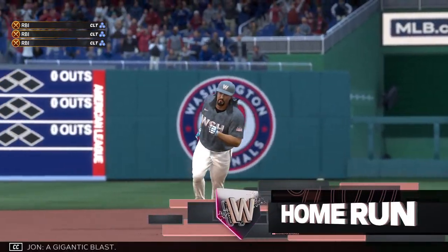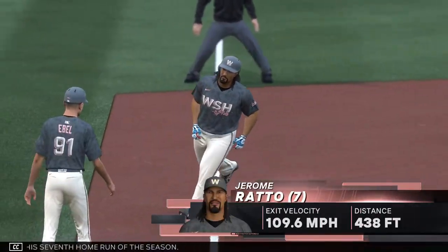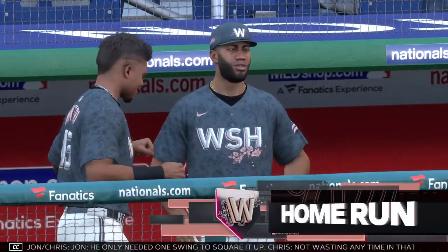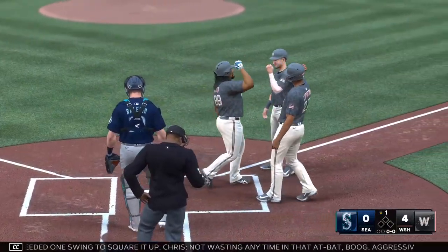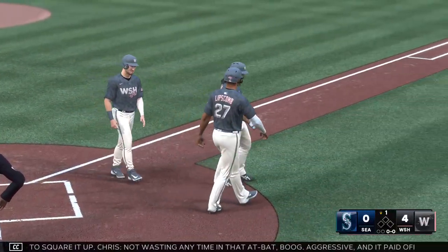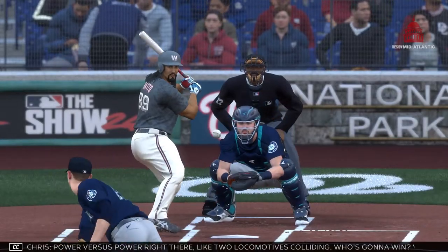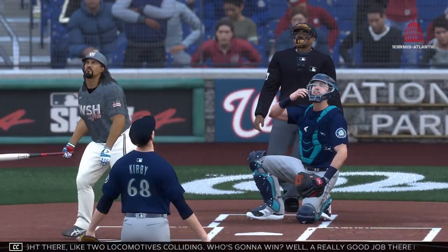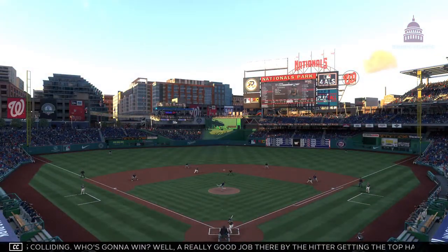A gigantic blast. His seventh home run of the season. And they add to the lead. It's 4-0. He only needed one swing to square it up. Not wasting any time in that at bat, Boog. Aggressive, and it paid off. Power versus power right there, like two locomotives colliding. Who's going to win? Well, a really good job there by the hitter, getting the top hand working. Powers that fastball out of here.